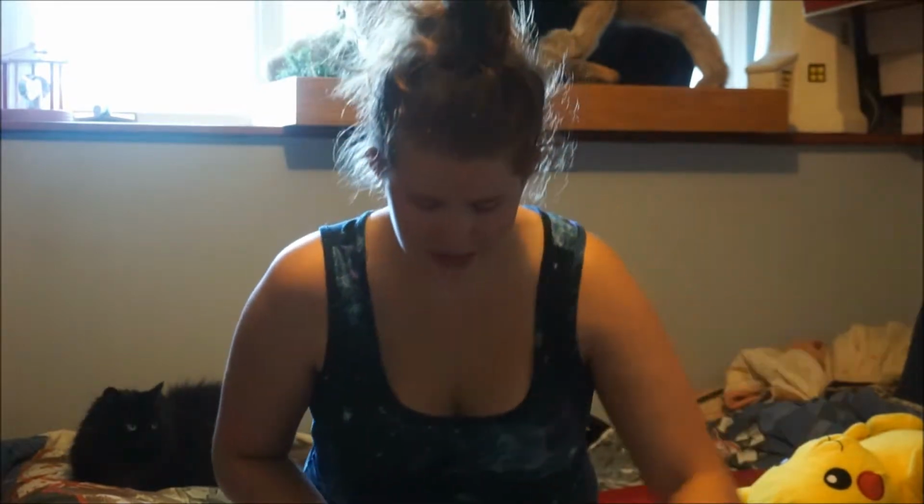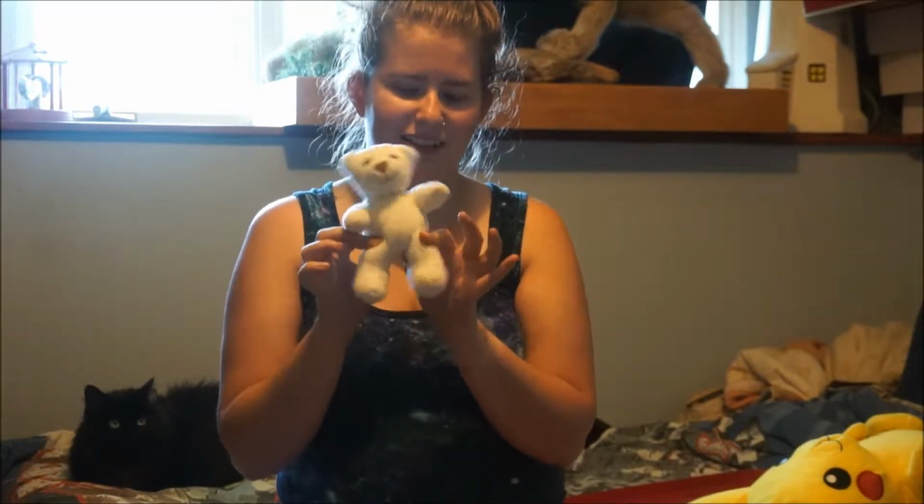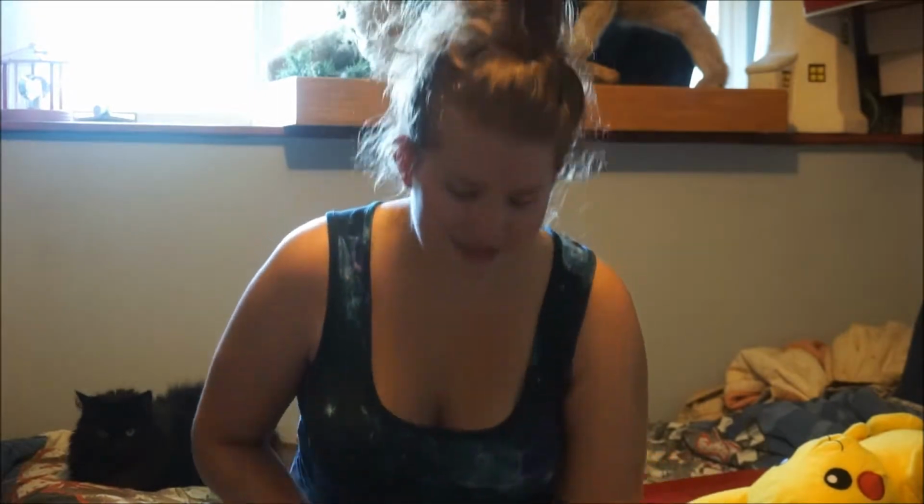I have a little bird feeder I painted back when I was in grade, what grade was I in? I'd say I was probably in grade 9, because that's when my creative juices started flowing again for painting. Another one of those little bears. I think I put this one as a girl and the other one as a boy, so they were like a couple. But now they're split up apparently, because the boy's in the blue box and the girl's in the red box.